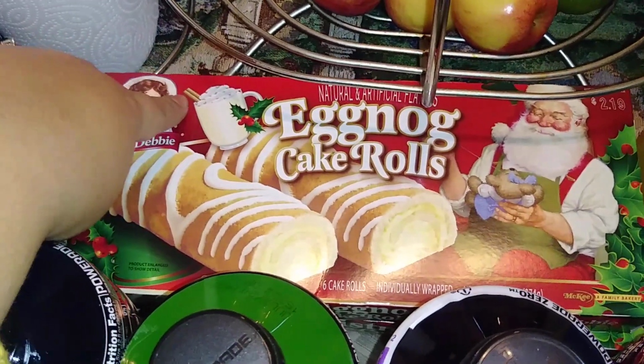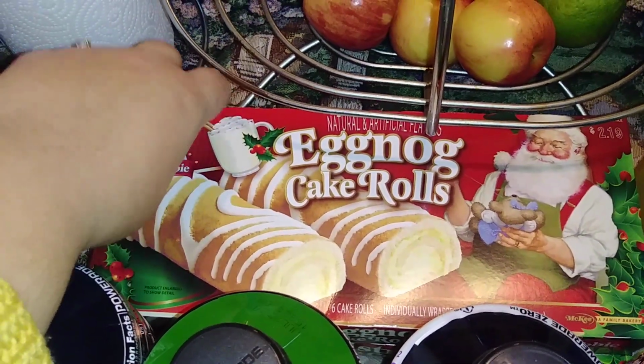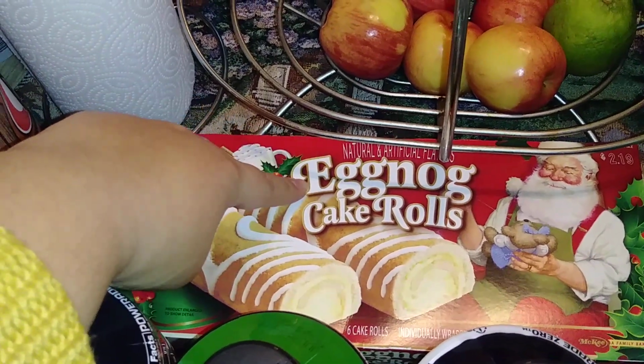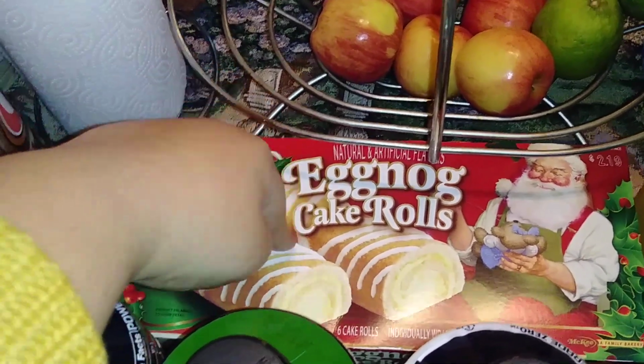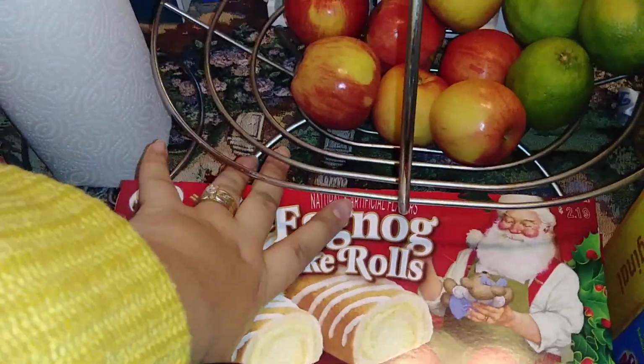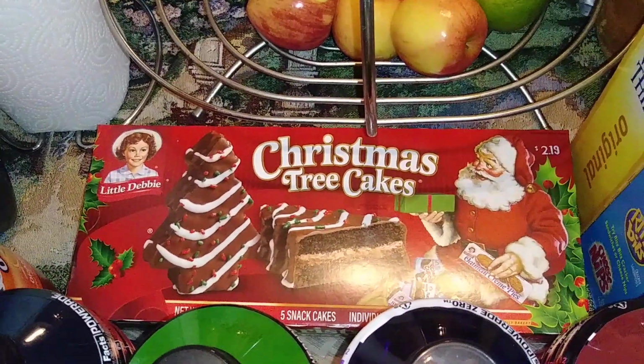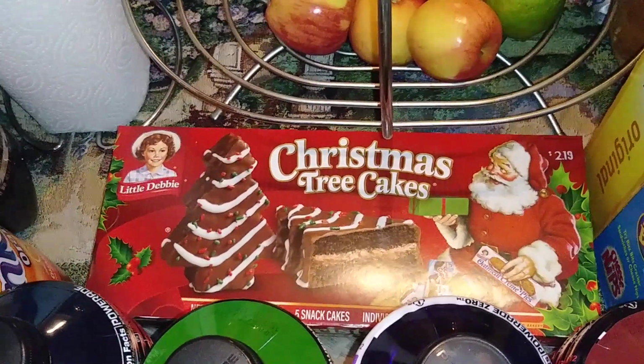Then I did go ahead and pick up a couple things of Little Debbie snacks here. They're the holiday edition ones, the eggnog cake rolls. You get 6 in here. These are really, really good, you guys. We got them, I think, last year, and we liked them. And then I did get the little Christmas tree cakes, the chocolate ones, and you get 5 in there.